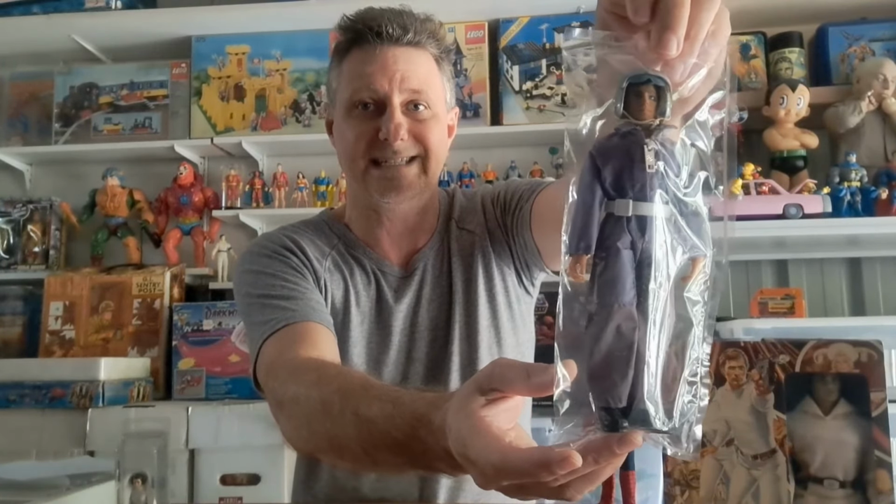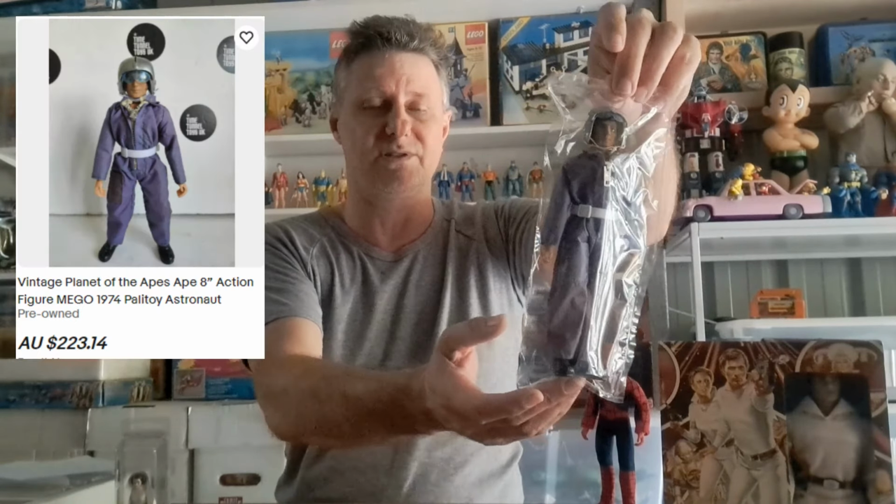All right. Now I'll put that one aside. What do we got? We've got an astronaut. This is a Mego astronaut from Planet of the Apes. Okay, quite a nice one. This is very good condition. I'm going to be looking pretty close to $200 for this one, just because of how rare it is. These don't come up in this condition very often.